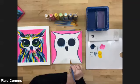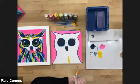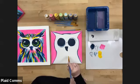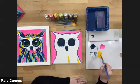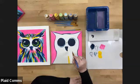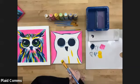So I'll start on the bottom. I'll just show you what I mean. I'm going to press down and have a big stroke of color there. And again, I'm going sideways. You can see I'm holding my brush sideways. I'm not going flat. I'm holding it sideways, so it's like a dash of color. And then maybe I'll put some yellow over here. And you can vary the width and the length of your feathers or brush strokes, whatever you want to call them.